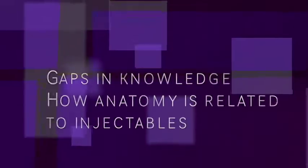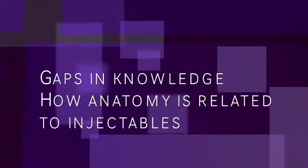For some reason, I really love facial anatomy, I love facial aesthetics, and it's just something that I wanted to learn a lot more about. I feel like there were probably some gaps in knowledge as far as how the anatomy can be related to injectables. When you're in training, you're watching a lot of people do injections, but it's a stick through the skin, and it's a guesstimation, or as Dr. Lamb likes to say, it's an aesthetic eyeball. And so I felt like we could bridge that gap, and so that's what we did.